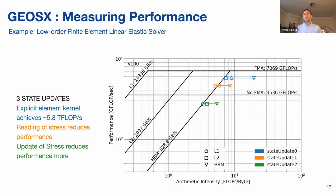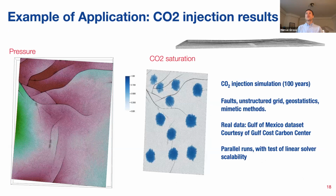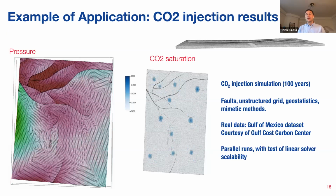Of course, when we move away from optimality and from simple problems, our code is going to be less efficient, less performant. We know that, we expect that, but our idea is that when we think it should be performant and efficient, it is. An example of CO2 injection result, and I don't know how impressive this is to you, but to us it was very impressive when we first saw that.